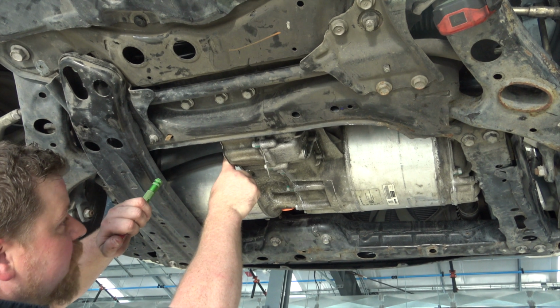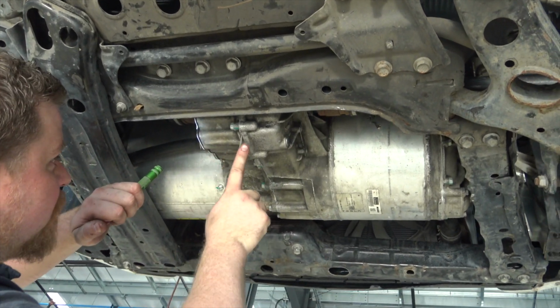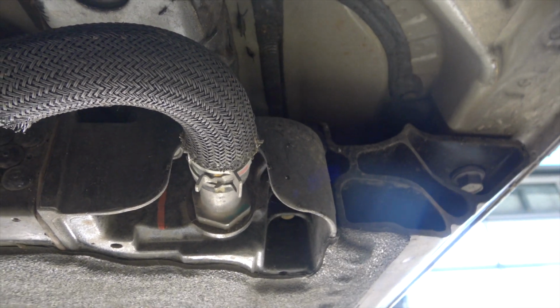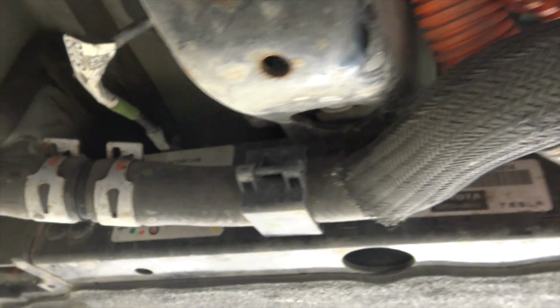Check the axle and drive unit for any signs of oil leaks. Check for coolant leaks. Checking the cooling system components and hoses from underneath may reveal leaks that you did not see when inspecting from under the hood.